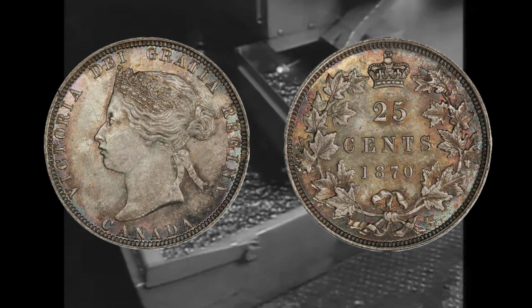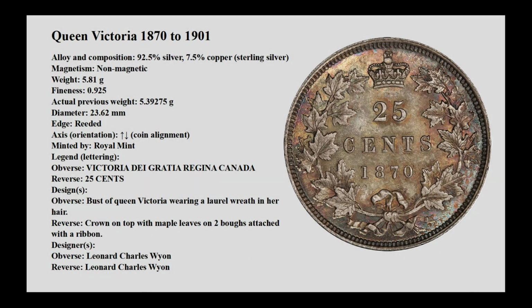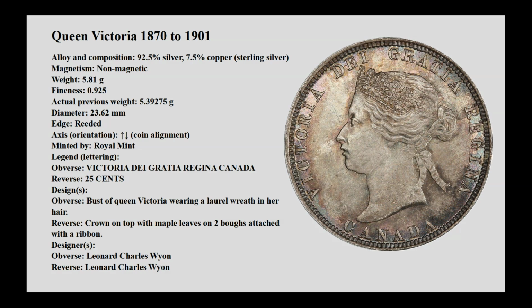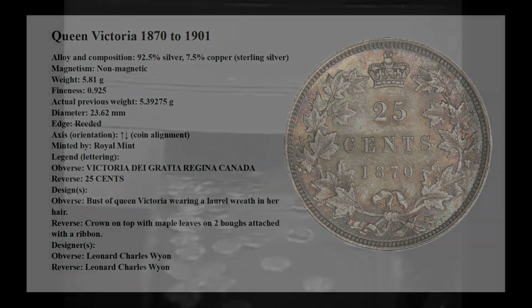These coins were made of sterling silver, containing 92.5% silver and 7.5% copper, giving them a distinctive sheen. Each coin weighed 5.81 grams and had a diameter of 23.62 millimeters, featuring a reeded edge for better handling. The obverse design, crafted by Leonard Charles Wyon, showcases Queen Victoria in a laurel wreath, symbolizing peace and victory. The reverse displays a crown atop two boughs of maple leaves, representing Canada's identity.